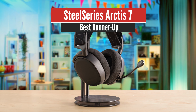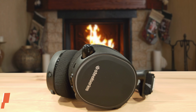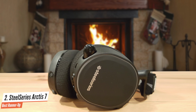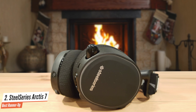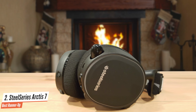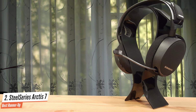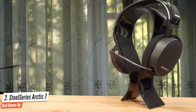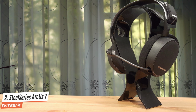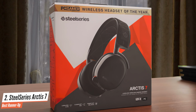Number 2. SteelSeries Arctis 7. Best runner-up. SteelSeries has been a force in the gaming industry for years, offering just about any kind of peripheral you could need. The Arctis 7 is the next in a long line of gaming headsets from the company, bringing a Discord-certified mic, long battery life, and wireless functionality.